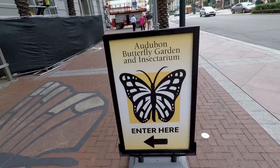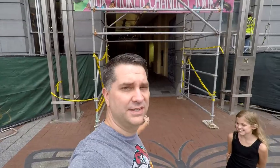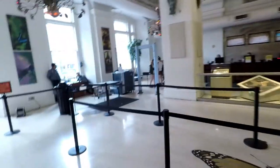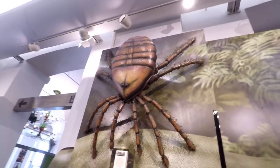All right. So here we are. We're at the Audubon Butterfly Garden and Insectarium. It's a federal building, so we got to go through security first. So we got to get that done. We're here. Got to get through security. All right, we are through security.